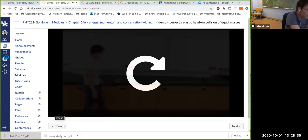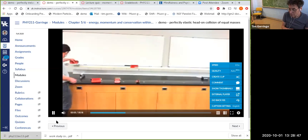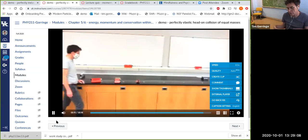Basically, the velocity of the first moving object is kind of handed over to the velocity of the second moving object. The initially stationary object now becomes moving, and the originally moving object becomes stationary. And that's a feature of the collision of two equal masses when you have one that is stationary. They basically replace one another. The one that was stationary becomes the moving one. The one that was moving becomes the stationary one.